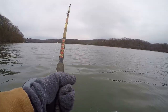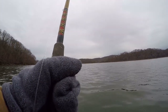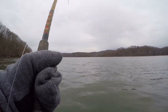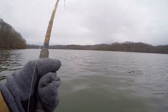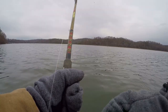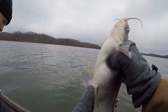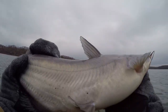Get all the rods out. We're kind of sheltered from the wind, which is really helping us. It's a small one, but you know, we'll take it. Boy, that's cute. That's a nice blue cat right there.